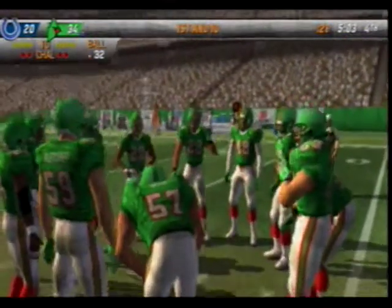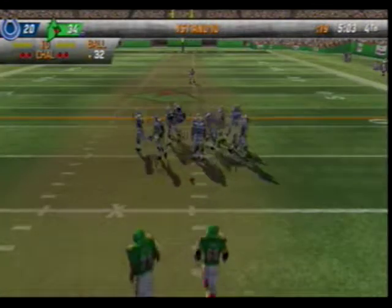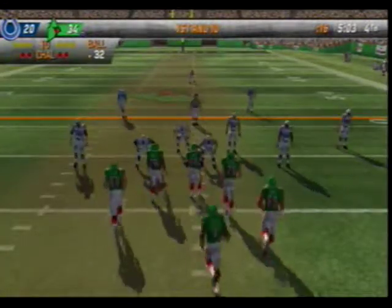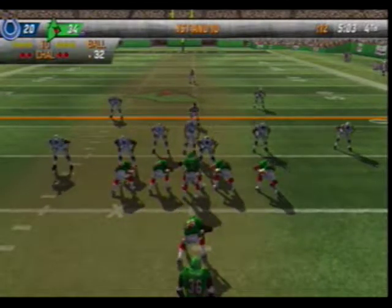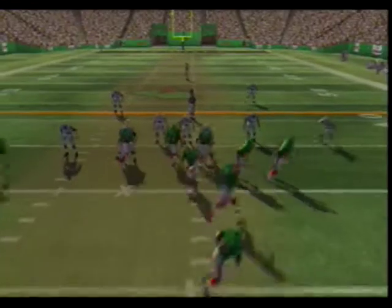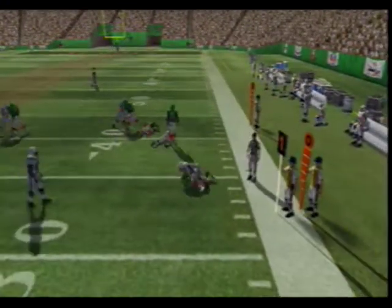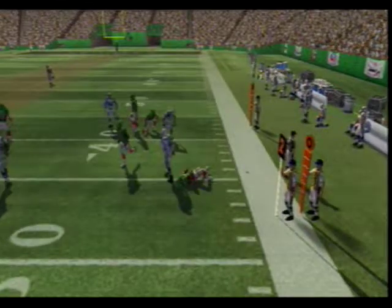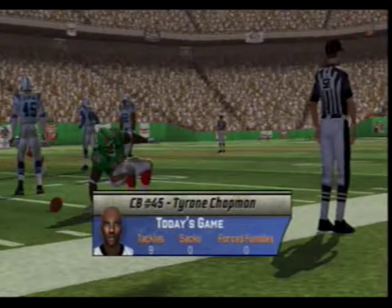First. Ball on their own 32. Ball on the 32-yard line. Set. Here we go. Going to the right. Number 45 records the tackle at the 35-yard line. Williams runs off tackle for a gain of a couple.